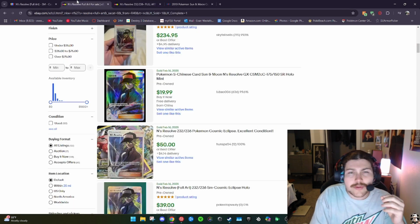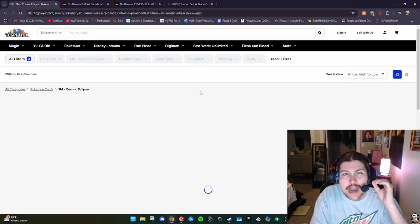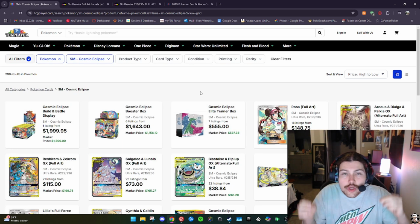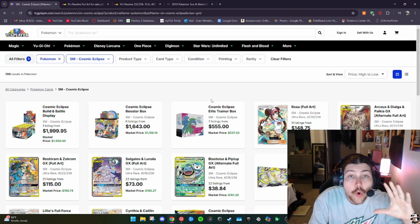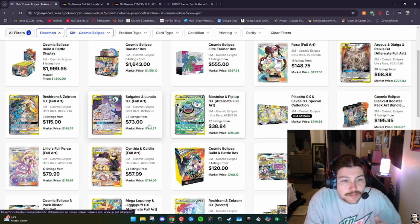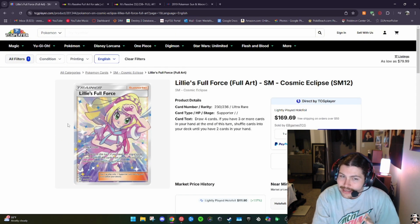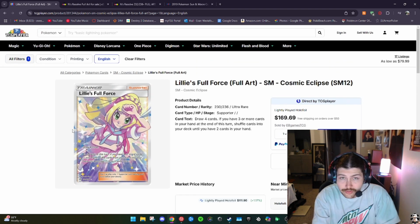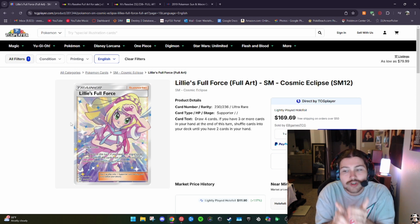But folks, the thing about Cosmic Eclipse that I love, and I just have to talk about it, is the cards in this set are absolutely gorgeous. I know if you are looking to invest in some hot singles, those alarm bells should start going off in your head right now for this set, folks. Let me tell you, so many good cards in this set. Rosa, Arceus Dialga, Blastoise Piplup, Solgaleo Lunala, the Lilies Full Force, folks. Let me tell you right now, this card is undervalued, okay? Undervalued. The waifu craze, I'm telling you, the waifu craze will have a resurgence, mark my words.